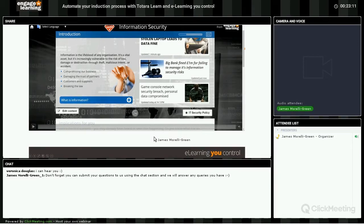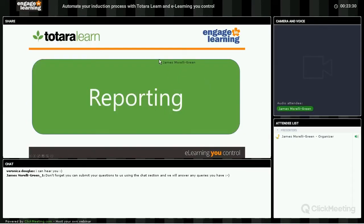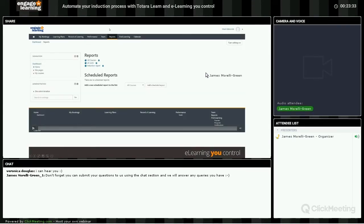Once the learner has done their learning, the courses, and completed their induction, the next stage in the process is the reporting. So the reporting can automatically go to the line managers. Totara comes with a report builder, which allows you to create reports on course completions, program completions, exception reports. You can report by any data source within the system.